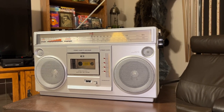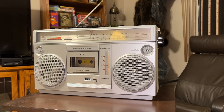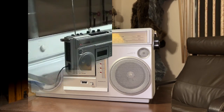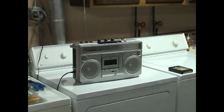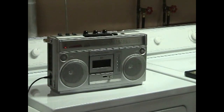This may seem familiar to some longtime followers of this channel. I got this way back in July of 2008. I got this at a garage sale three weeks ago for $5. It is a 1981 boombox.